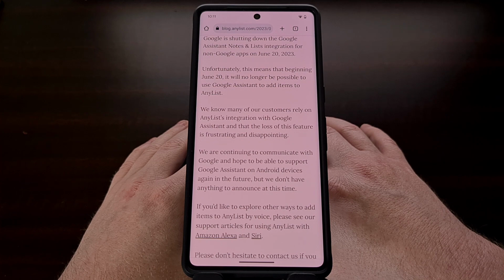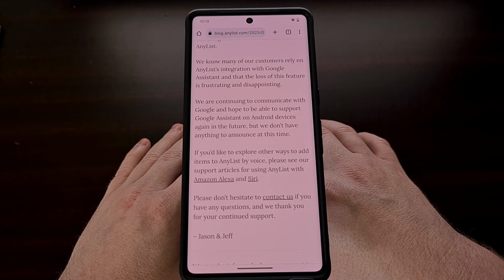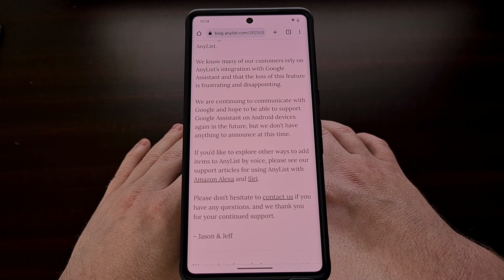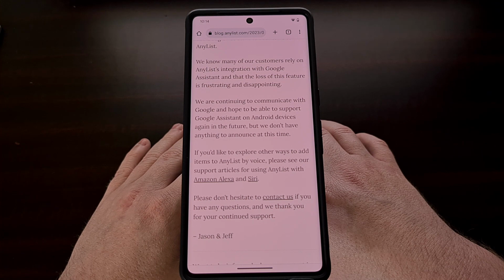year's time. Some had hoped that Google would change their minds before the cutoff date, but the developers of AnyList have recently confirmed that this would not be the case, and that Google Assistant note and list integration for third-party apps will be disabled on June 20th, just a few weeks from now.